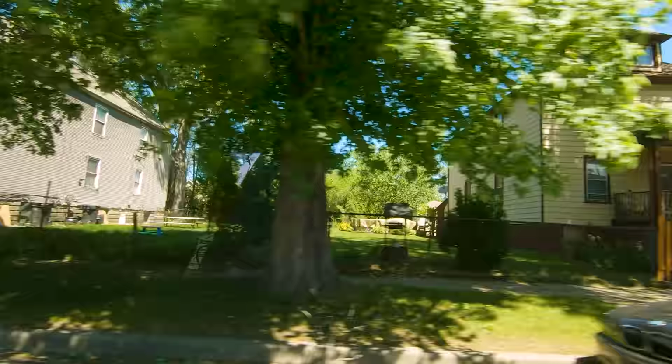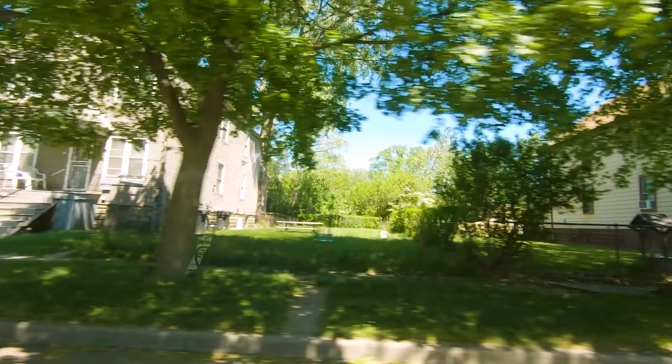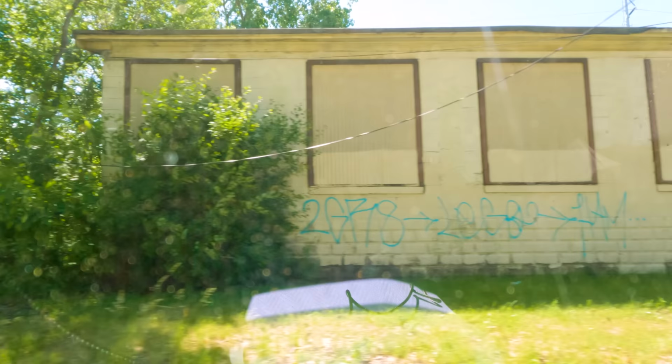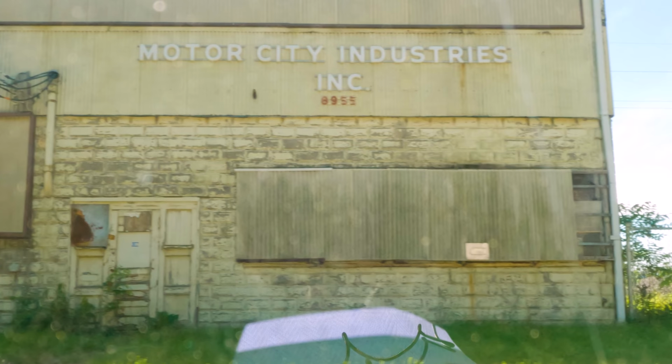By 1930, the neighborhood's population peaked at 24,000 people. Delray was an appealing place to live, as it was close by to thousands of industrial jobs. Henry Ford's Dearborn Assembly Plant was also not that far away. Side note, Motor City Industries apparently was a small metal stamping plant that seems to have been abandoned recently. I couldn't find much else on it.